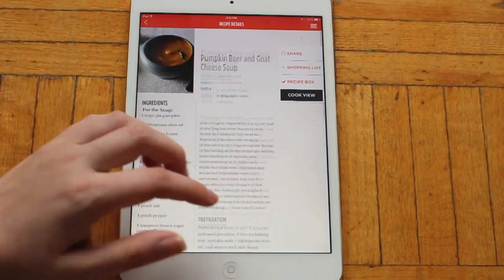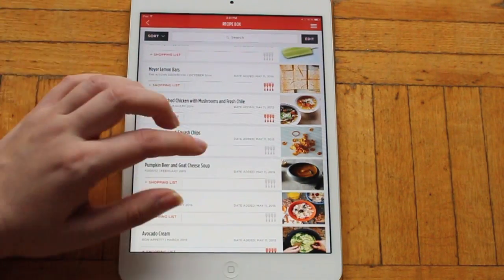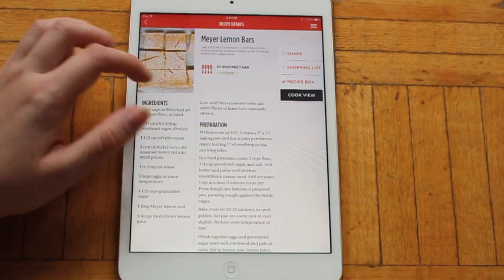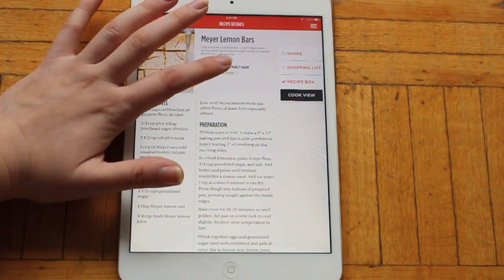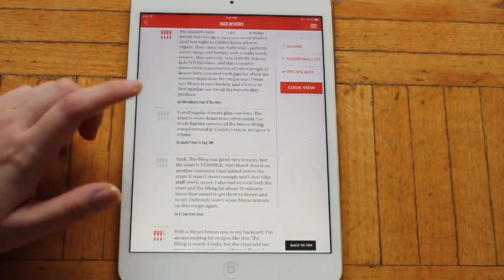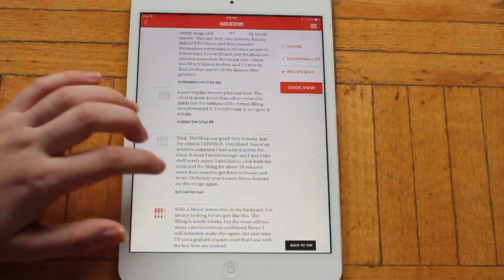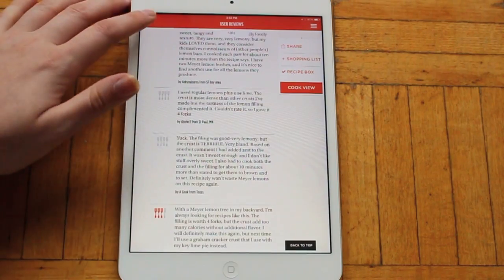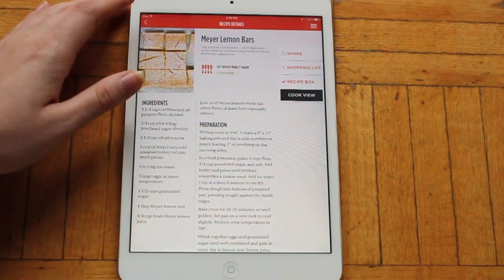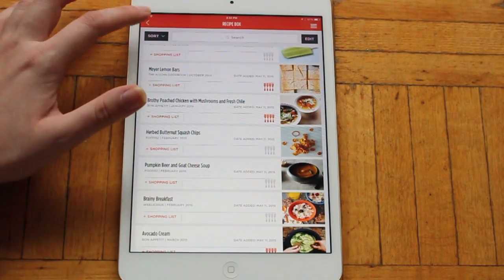It tells you how to prepare it, and then what I really like is on some of the more popular dishes, for example, these lemon bars, it'll tell you reviews. So you can open that up and, you know, this person said, yuck, the filling was good, but I suggest doing this to the crust. It's really handy if you're looking for recipes, and it also is good that you can get some feedback as to how to change it. So yeah, love that app.